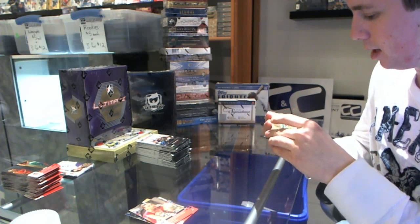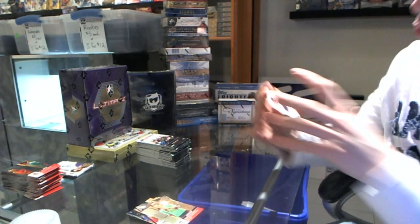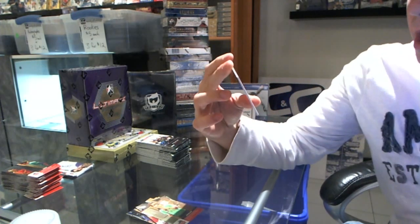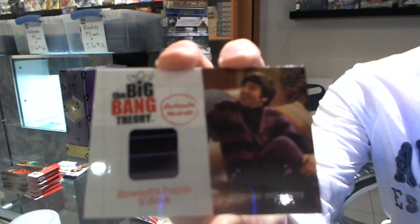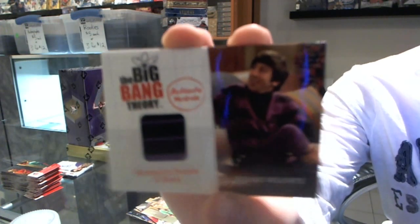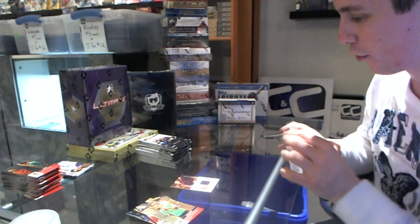Then we got a mem in here. Oh, that's a cool swatch. We got a nice 2-color mini break, Howard Wolowitz. Howard memorabilia. Wardrobe card.